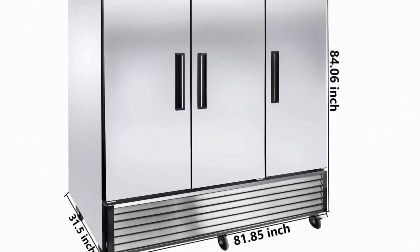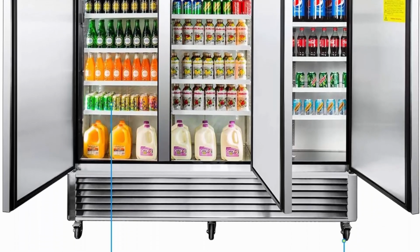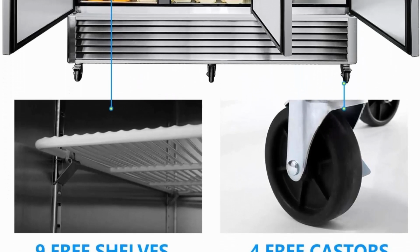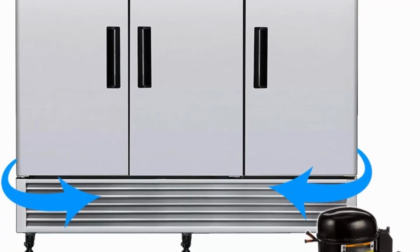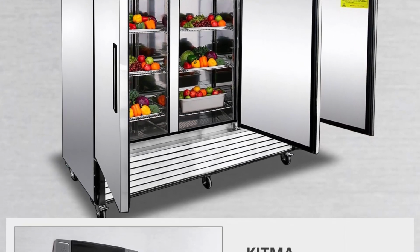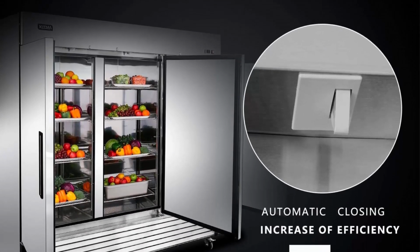R290 refrigerant. R290 refrigerant ODP value is 0 and GWP value is close to 0. It is a good environmentally responsible choice for corporate. The commercial freezer has an independent and balanced refrigeration system that can operate efficiently even under the most extreme working conditions. You can put it in any indoor environment: restaurants, cafes, bakeries, bars, grocery stores, even in your garage.